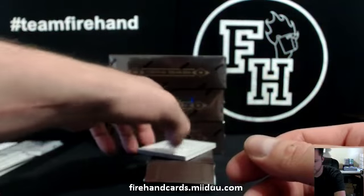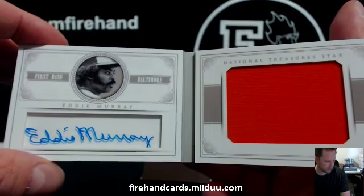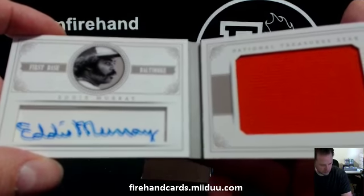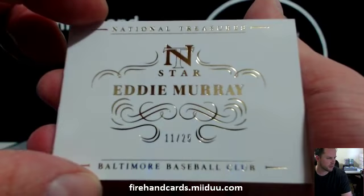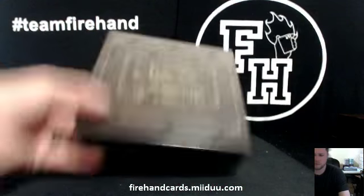The book, Baltimore Orioles, Eddie Murray. Jumbo orange jersey with an autograph. Look at those sideburns. Holy smokes. Connected to his mustache. Pretty sick. JB with the Orioles. 11 out of 25. Box 2.